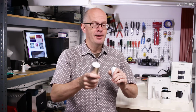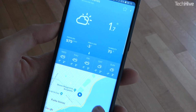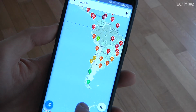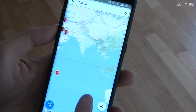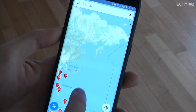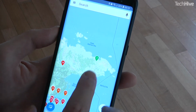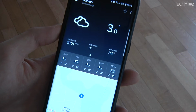Now, this is all good stuff, but if you're a geek like me, one of the exciting features is the ability to feed this information back to Netatmo for inclusion in its weather map. The company says it's the world's largest weather station network, and there do appear to be stations all over the world. Take a look at the map. From the Arctic Circle, across the major continents, and down to the southern tips of the Americas, Africa, and New Zealand. The data is also fed to Weather Underground.